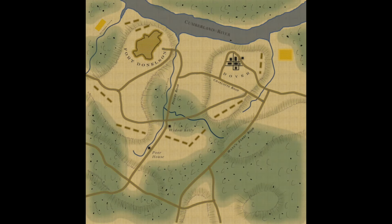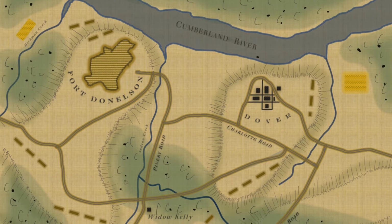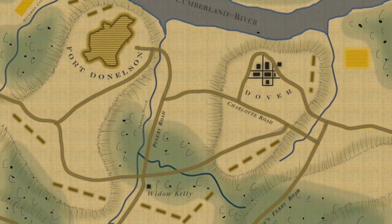Fort Donelson itself was a relatively insignificant piece of ground, important only because of the Cumberland River, which attached itself to the Tennessee River, a major leading point to the Mississippi River, and downstream to Nashville, Tennessee, in the heart of the Confederacy.